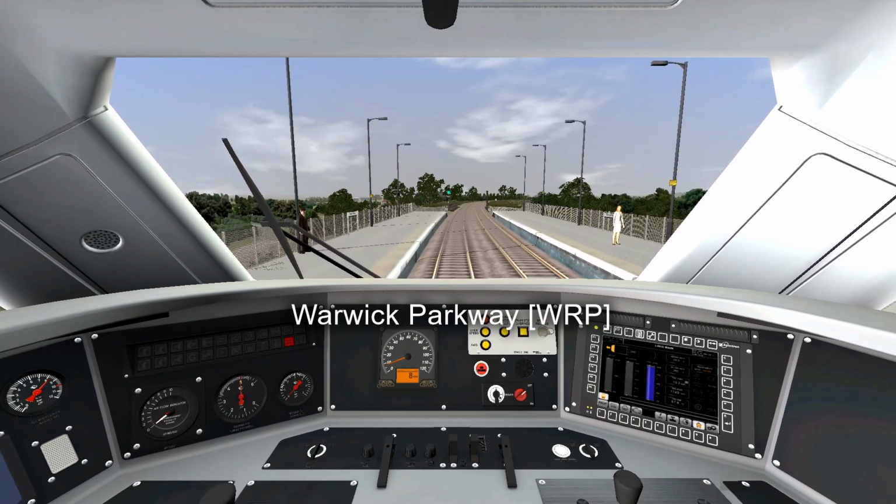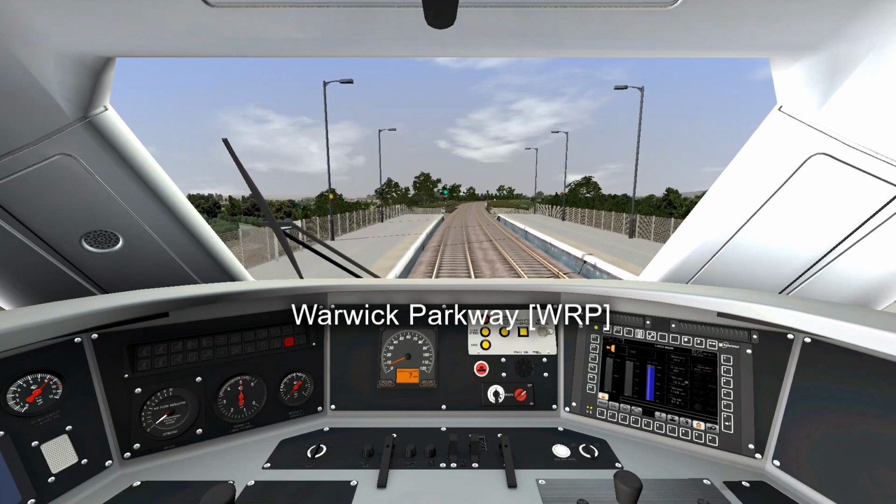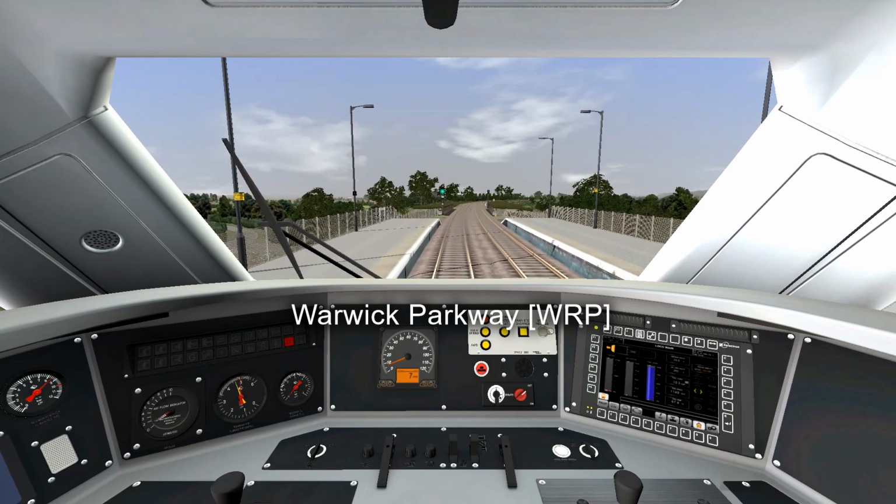So I think the end of the platform is a good place to stop. So arrival into Warwick Parkway.